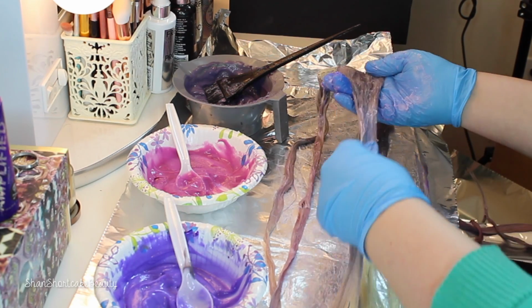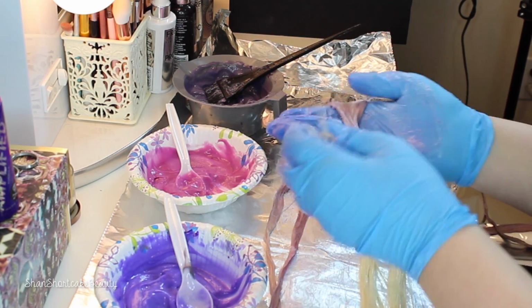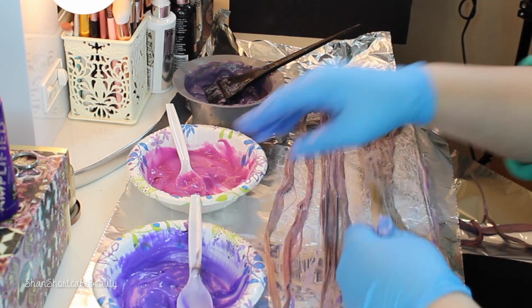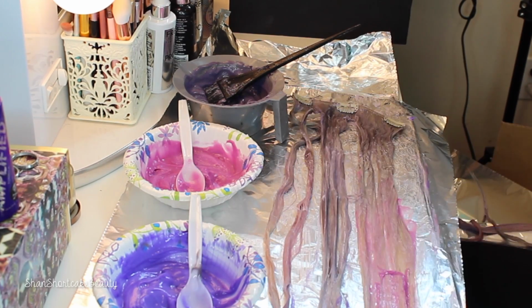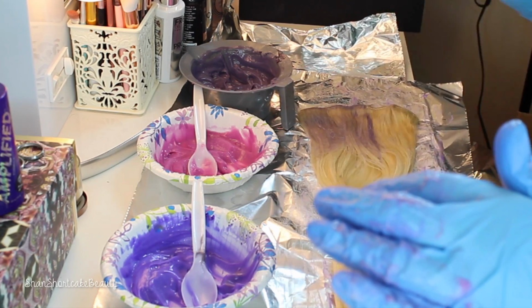As you can see, I'm just running my fingers over the entire thing, dragging the silver further down into the purple. And then on this one I even went back and put silver at the bottom, so this piece went silver, purple, silver. And now we're putting pink all over these 2 pieces. And on to the next piece.